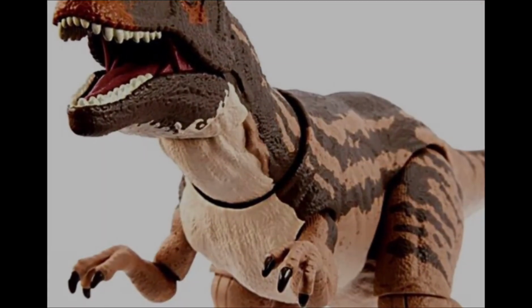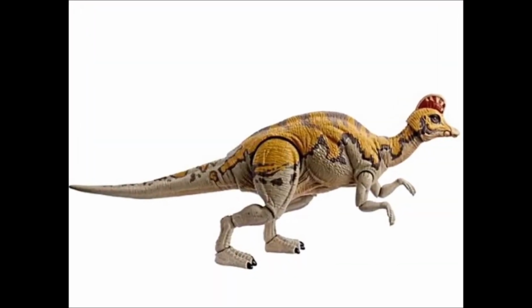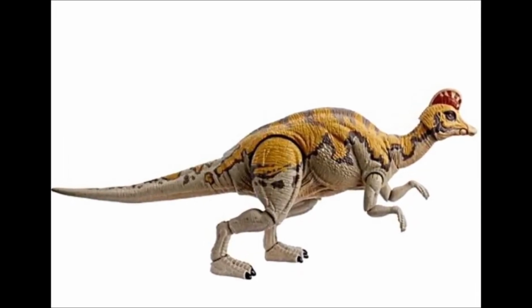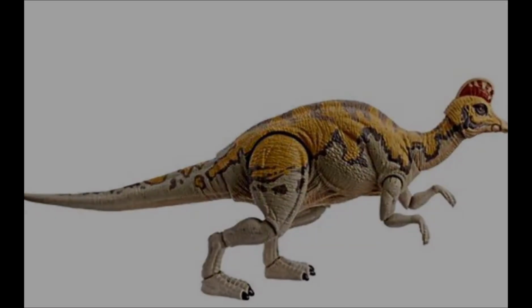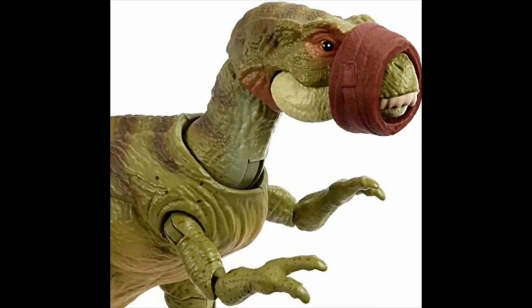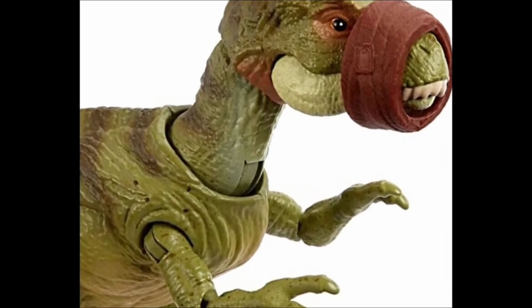I reckon this is more of a take on what it would look like if it was from the Jurassic Park era. And then we have Corythosaurus. I'm so glad they're finally making this. I really want to get a hold of it because this is the first Corythosaurus metal figure. Captives is also making one, so I would hopefully want to get a hold of that.